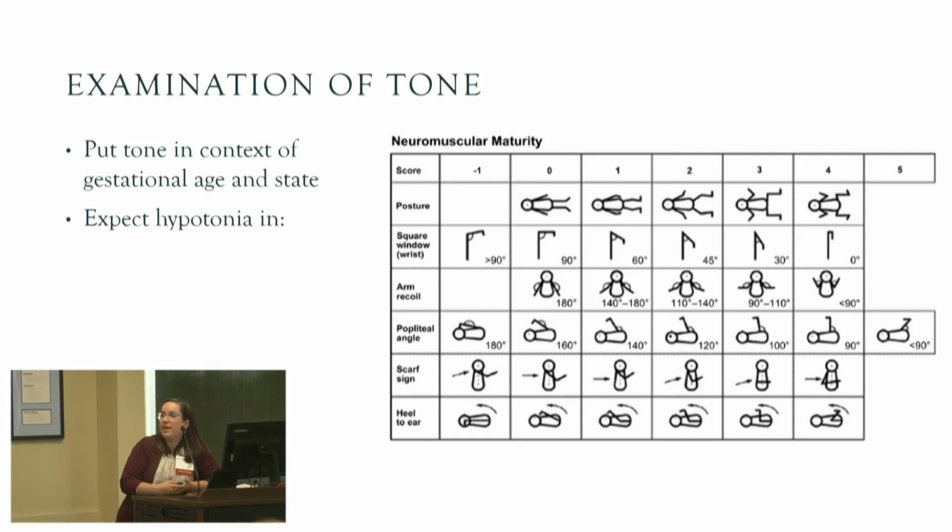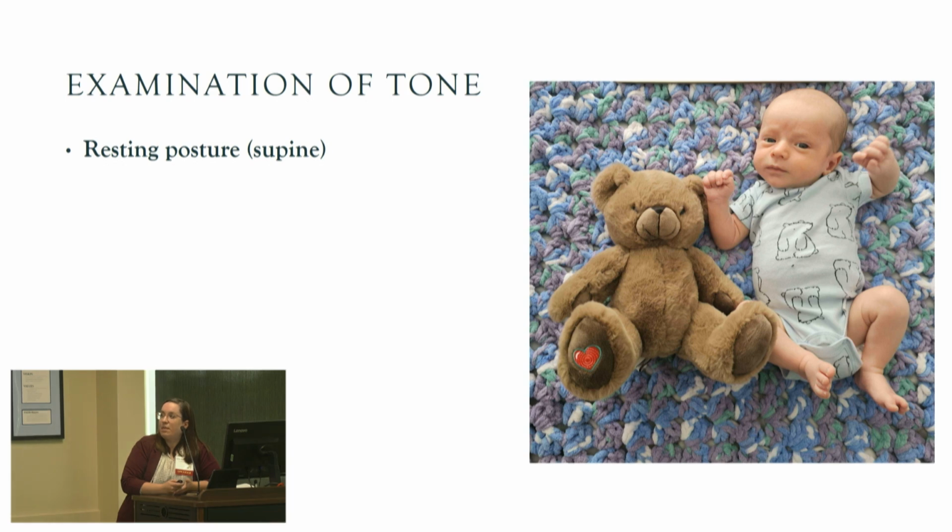you always have to put tone into the context of your gestational age and the state that the child is in. So you should expect some degree of hypotonia in prematurity, and tone is even used in the Ballard score as a measure of how mature you are. If you're trying to estimate a gestational age, your tone is going to give you a lot of clues there. The lower your gestational age, the more hypotonic a baby will be. Again, with sleep and sedation, you should expect hypotonia.